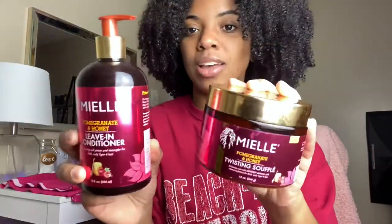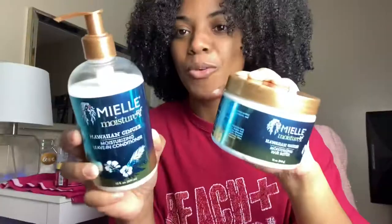And let's just get started. First pair of products I'll be using are the Mielle Pomegranate and Honey. I'll be using this on one side and I'll be comparing it to the Hawaiian ginger line. I'm just gonna be doing a twist out today. First thing I always do is apply coconut oil to my hair. So I'm going to do that and then I'll be back.